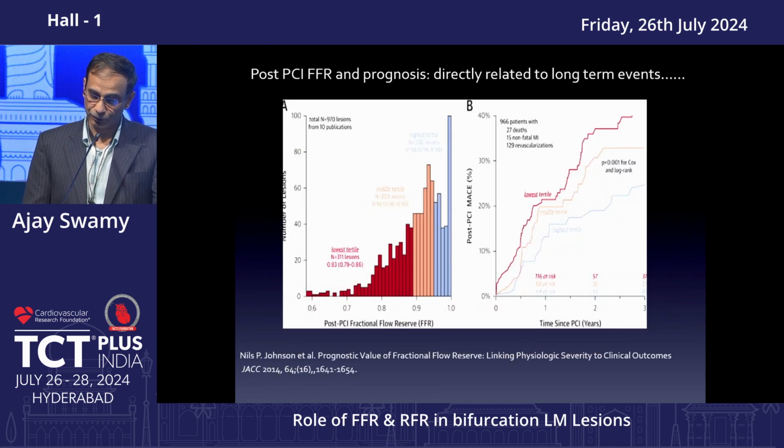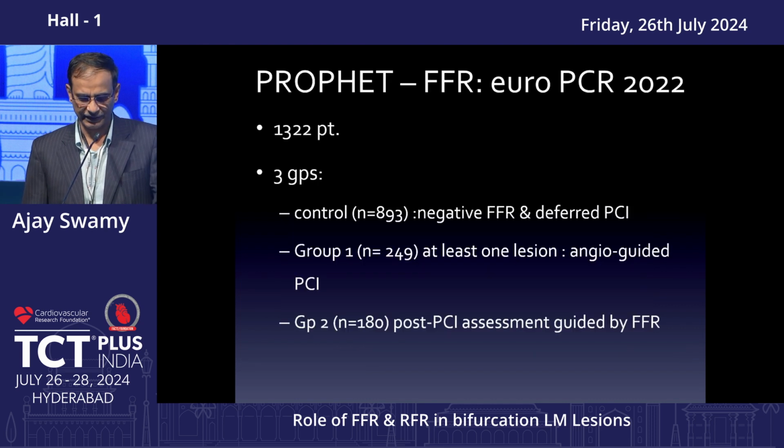Post-PCI FFR and prognosis are directly related to long-term events, as has been shown from large data. If you divide them into quartiles, patients who have the lowest post-PCI FFR consistently show a worse outcome. This is registry-based data, but what about interventional data?